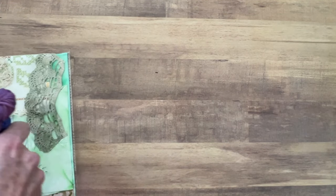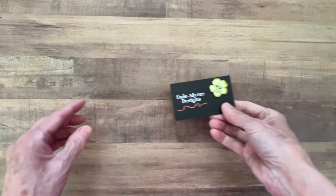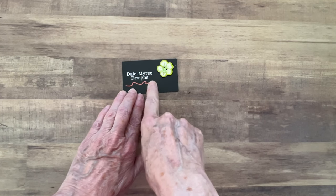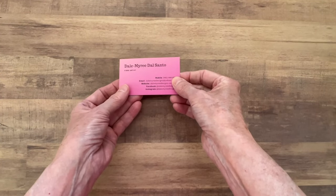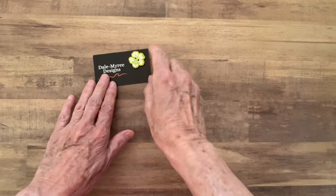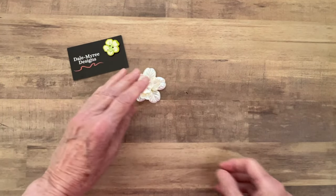And then while we were in the class, she would just come by and toss something on your table and say, can you use that? People were extremely generous during the class. And I'll just share with you some of the things that people gave us. So Dale Marie Designs, she came around a lot and gave us many, many things. I'm going to hold her card up there. She gave us each one of those buttons. She gave us some of these.